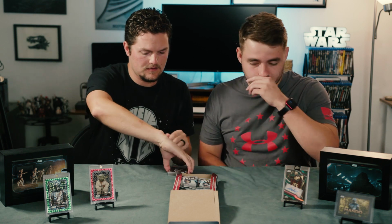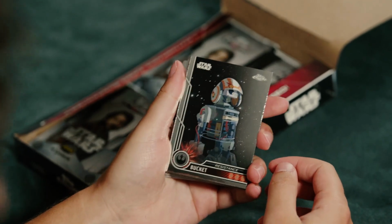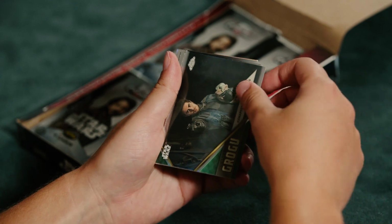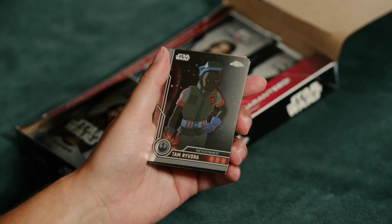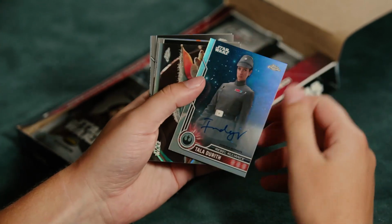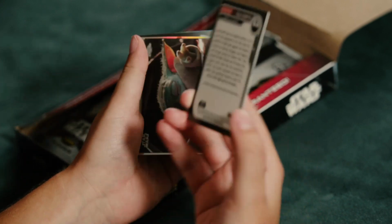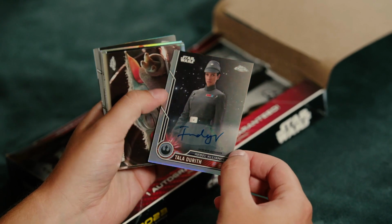Okay. Got another set. I can maybe take some and start opening some more for you. All right. Got Bucket. Oh, DJ. Migs Mayfield. Another Journey to Grogu. Admiral Ackbar. Oh, we got it backwards. There's the auto. Tala Durith. Not Rebels. Andor, the new show. Wow. Okay. It's that one in a sleeve.